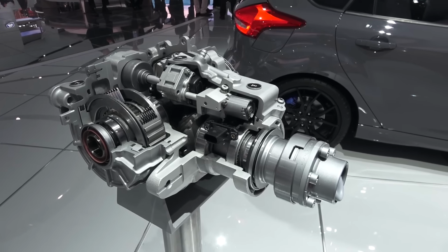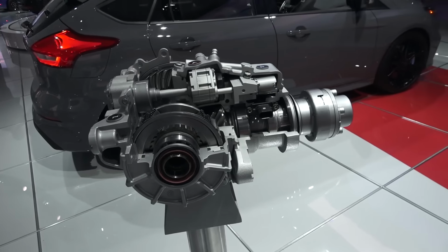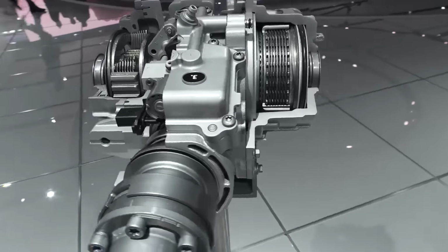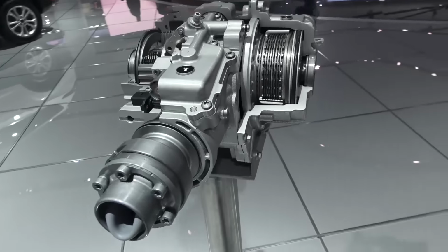This allows the torque vectoring, and this also allows the system to send more than 50% of the torque to the rear axle. The RDU is made by the supplier GKN. Let's take a look around it and I can explain how this thing works.